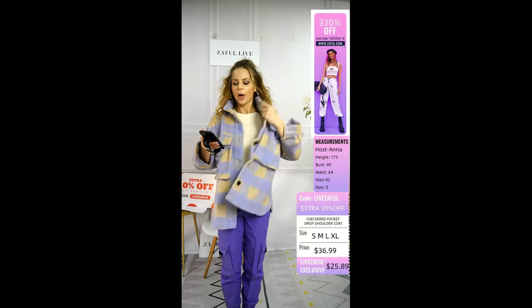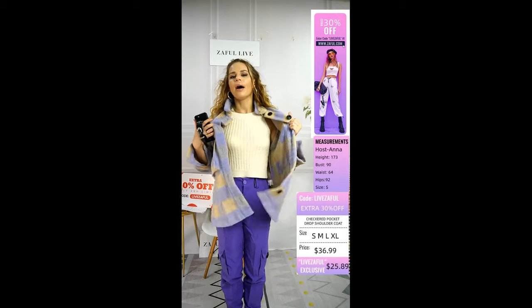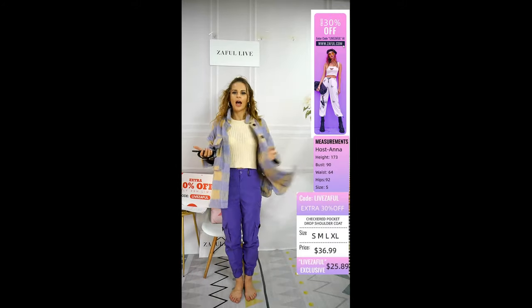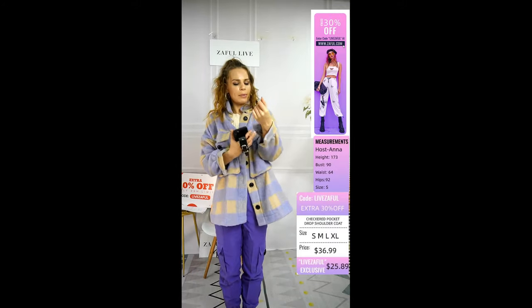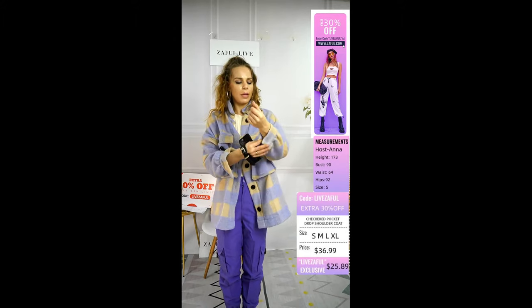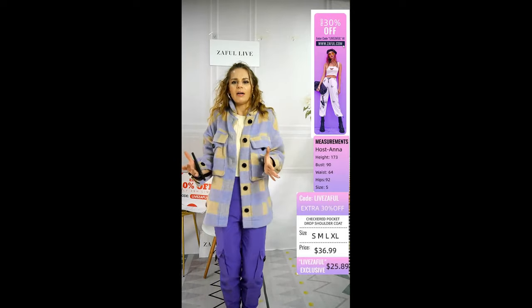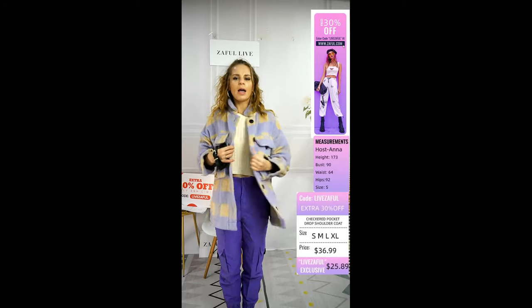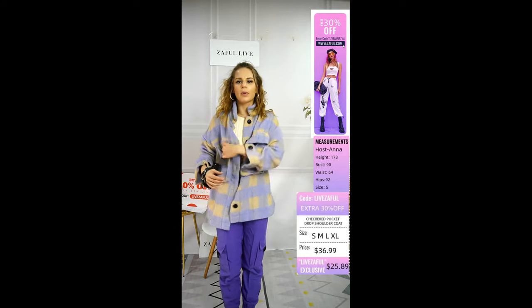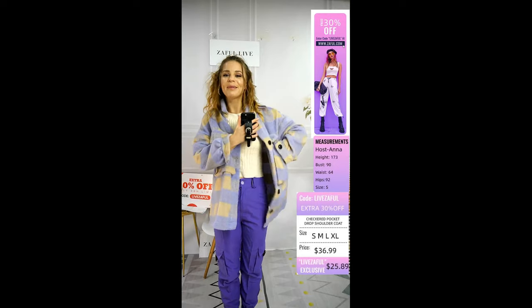Okay, I really like this lilac color. It looks so cool and so fresh. And also the material is very warm but very skin friendly to wear, so I feel very comfortable. I like the shape, and of course, I like these pockets. I think they're very big, but so cool.